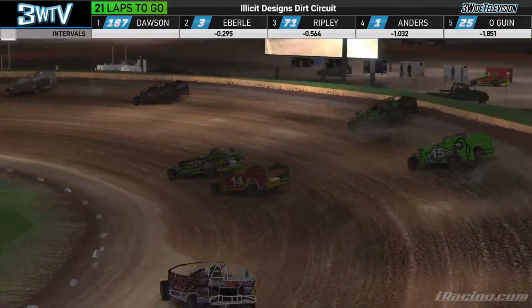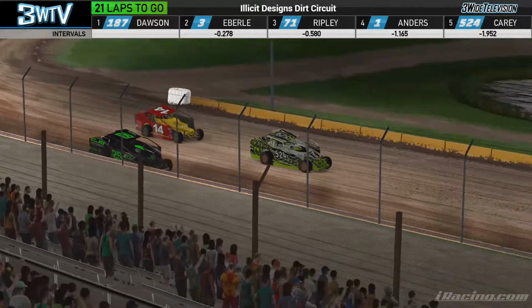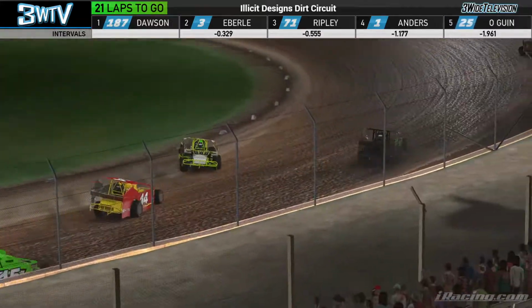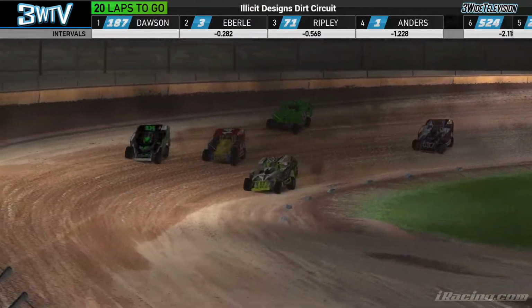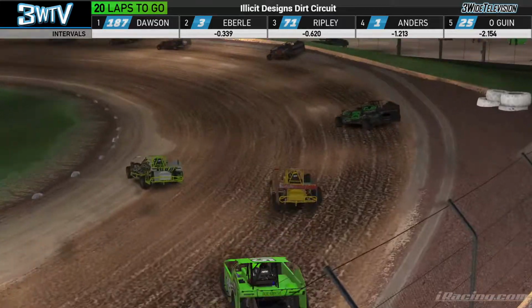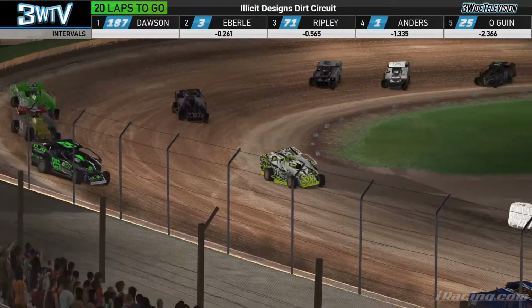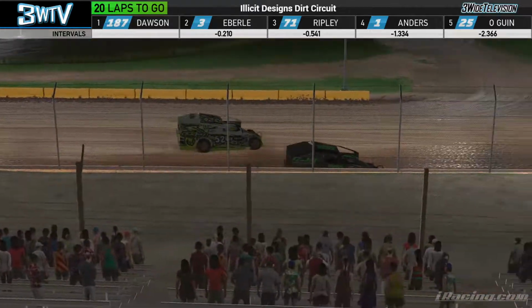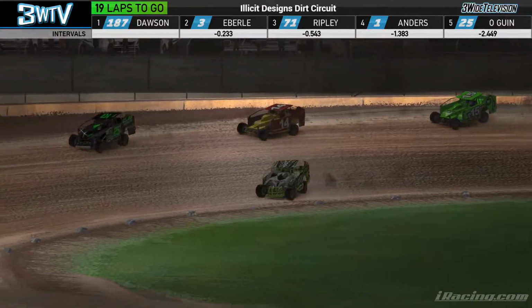Meanwhile, back here, the number 25 machine, Caleb O'Gwyn, side by side with Brent Carey, who continues his march to the front here, trying to go for 5th position. And he's really hooking that inside line quite well, but had a little bit of a bobble there coming out of turn number 4. And for right now, Carey just unable to get around that number 25. That high line here really appears to be quite strong.